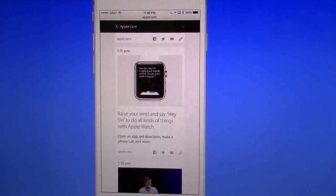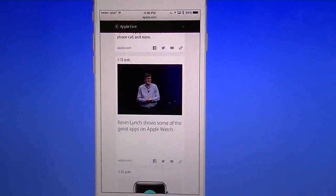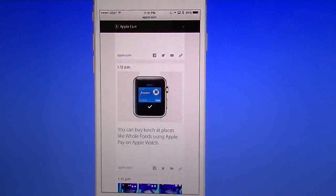Almost the same as the iPhone 6 if you have it plugged in. You can say, "Hey Siri," and you can do the same thing with the Apple Watch. And then, of course, they have one of their engineer guys demonstrating it. Of course, you get timely reminders. You can use your Apple Pay. And the good thing is you don't have to tap anything or put any fingerprints on anything.